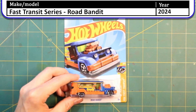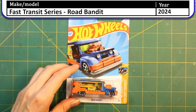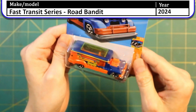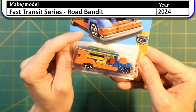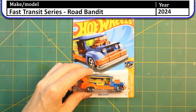First up, we have the Hot Wheels Fast Transit Road Bandit. Wow, that rhymes. Now this is an interesting looking vehicle. It kind of looks like an in-between of a motorhome and a food truck. Cool giant sunroof on the top there, and it's made of a neon plastic. I really like the orange and blue contrast. It makes it a cool looking paint job.